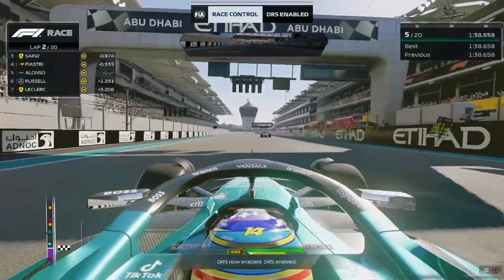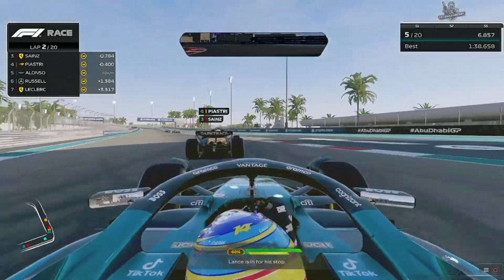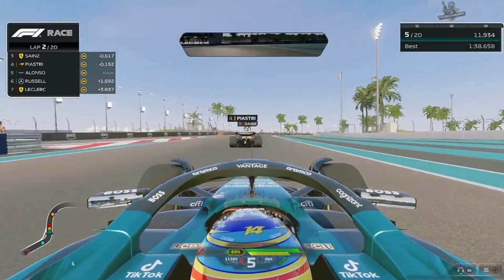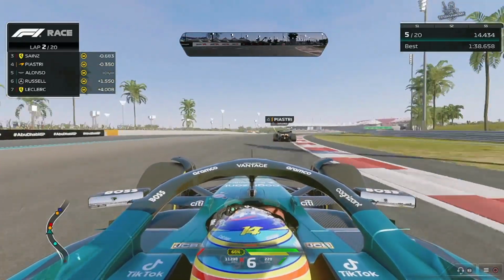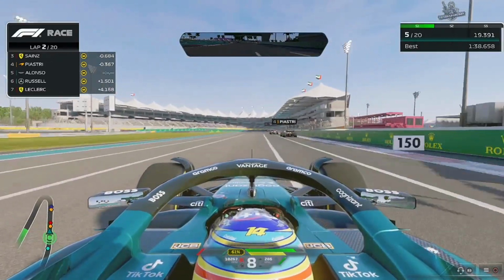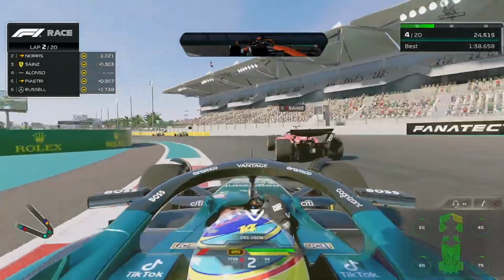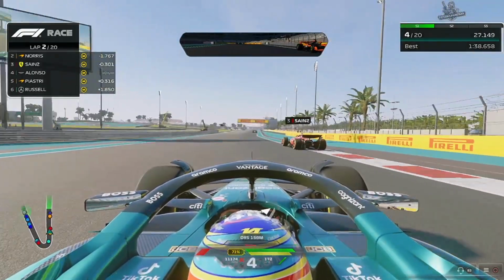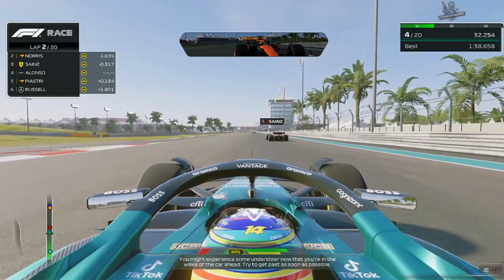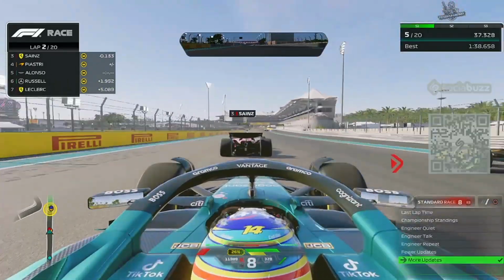DRS now enabled. Lance is in for his stop. Might experience some understeer now that you're in the wake of the car ahead. Try to get past as soon as possible. Copy that.